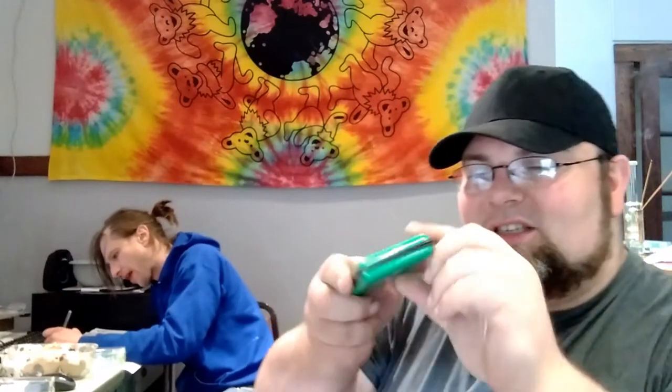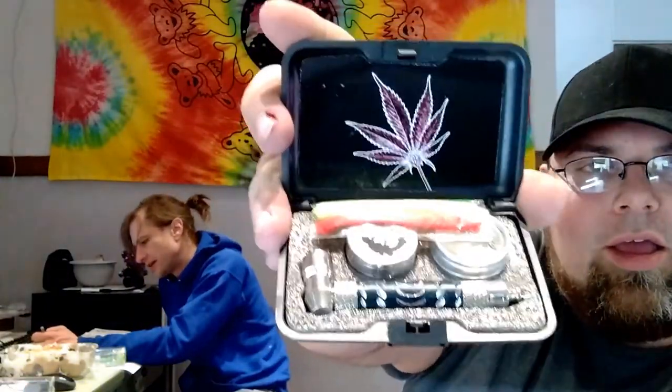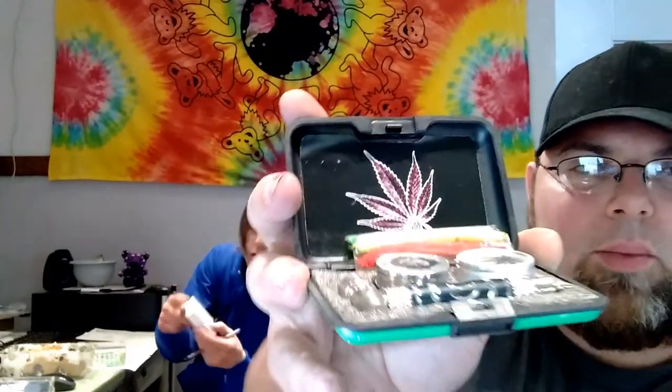Thing is super small, very thin, very sleek. But then I push this little button, and it pops open. So it's got a metal pipe, container, pipe screen, and grinder. And some pipe cleaners, and a decal on the back wall. That is super nifty. Two different colors. That's a hard case too, so it's hard to crush or break.